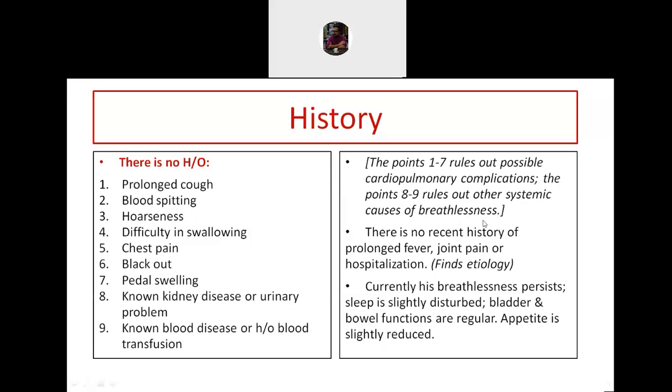There is no known kidney disease or urinary problem. You are ruling out uremic pericarditis or edema due to a kidney disease. There is no known blood disease or history of blood transfusion. So blood disease and history of blood transfusion, these are routine questions you ask for the risk of HIV and hepatitis B. They also indicate that the patient did not have severe anemia, which could have caused this. Blackout means fainting. So you have ruled out the different complications and systemic causes of breathlessness.